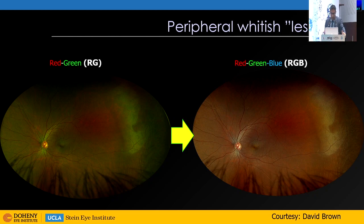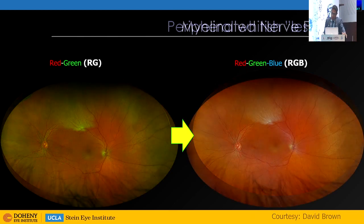Okay, so in particular, I think that whitish lesions actually now really look white. I really liked Dr. Watzel's presentation because he highlighted some of these areas of white without pressure may actually be harboring areas of schisis as well. I think that's the case. Some of them, I think, really are truly areas of vitreous adherence that is truly white without pressure. But again, you can see that you lose that kind of greenish overcast. Right now, whitish lesions or whitish structures appear white.